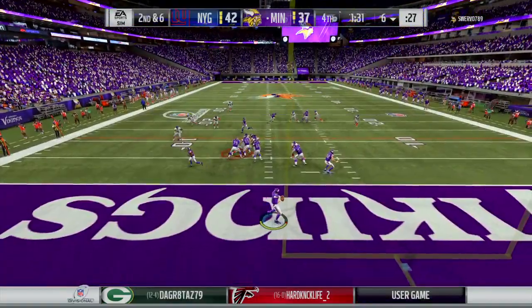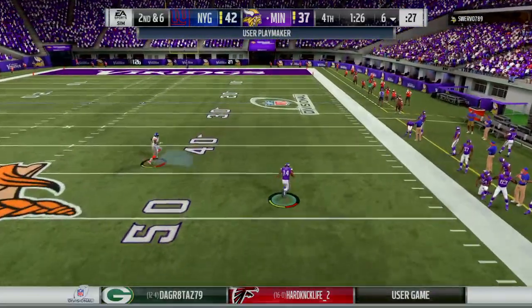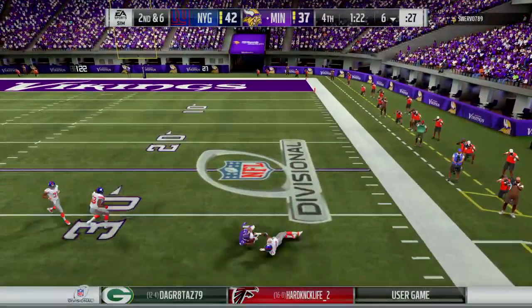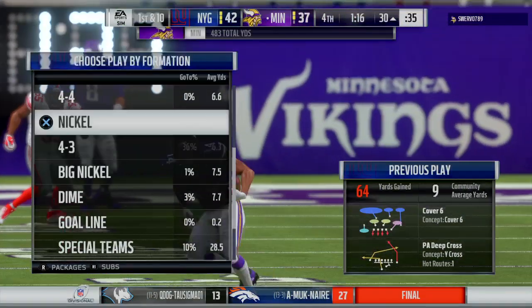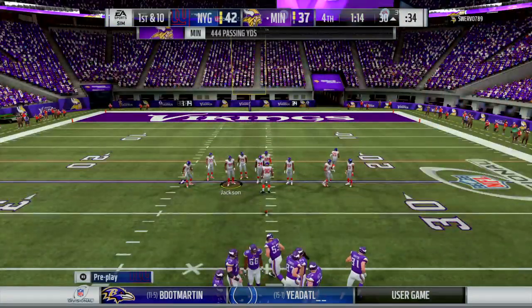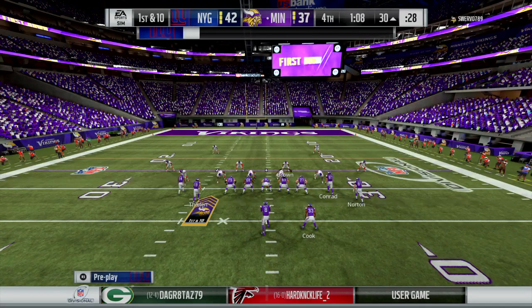Back to throw. Rolling to his right. He's got it, complete to Diggs, right side. And he gets all the way down to the 30-yard line. It's a big one there for the Vikings. 64 yards. So a slight improvement in field position, you might say, from inside their own 10 to this as they come up on first down.